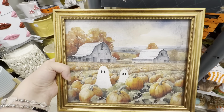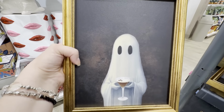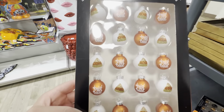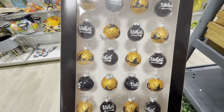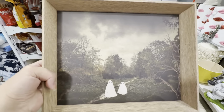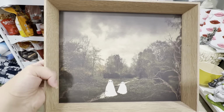Also for $14.99, they have this one with the pumpkin patch, and they have this one here of a ghosty that appears to be drinking an espresso martini. And then another $8.99 pack here. They have it in the orange and white with the candy corn, and they have it in the black and orange with the witch hat. And still $14.99, they have this one here with the two ghosties on the winding path. I really like this one too. I think the owl and this one are probably my favorite.